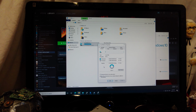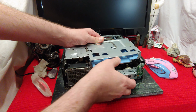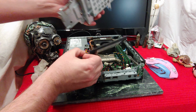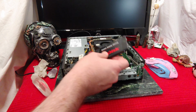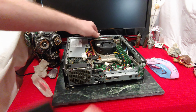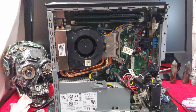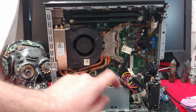Let's crack her open and see how things look on the inside. So here we go. This is what it looks like on the inside of this mini unit. Just gotta take the side off, take the front off. And here we can see the mini itty-bitty SanDisk hard drive that we have on the inside. I'm going to have to give that a bit of an upgrade. And over here, we got our DDR3 RAM. There, now that's a better view of the inside. Got the main CPU under there, fan, power supply, rear fan.